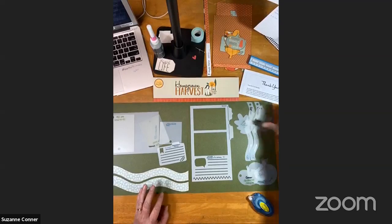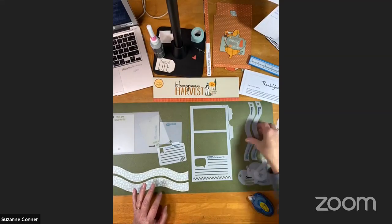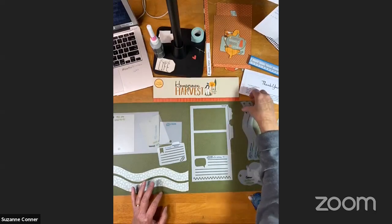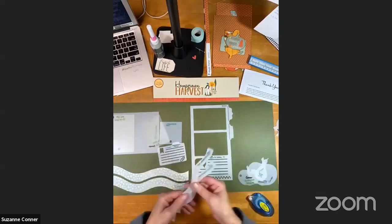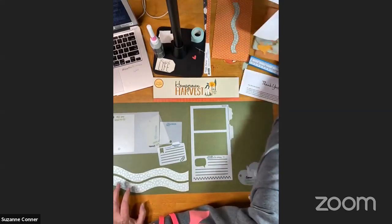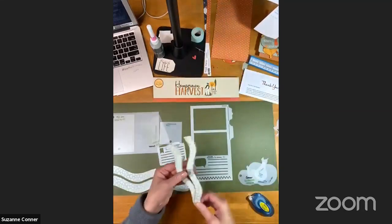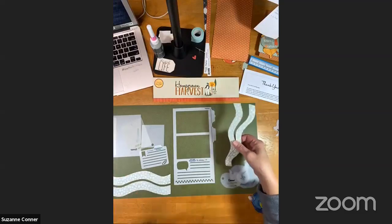I'm gonna pull all these leaves out of my way. I did pull in a ton of leaves, right? Kiwi Lane has lots of leaves. So my mini cascades. And again, I've already cut those also. You can see.